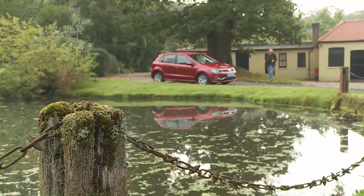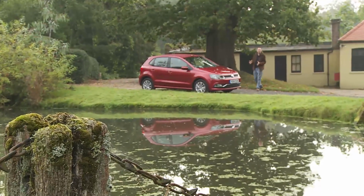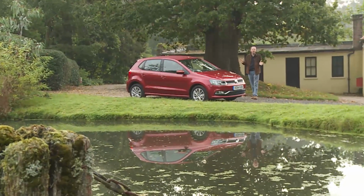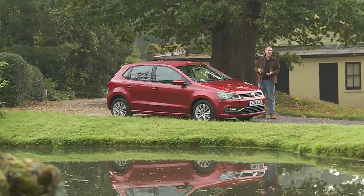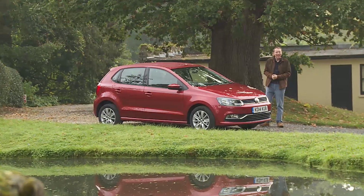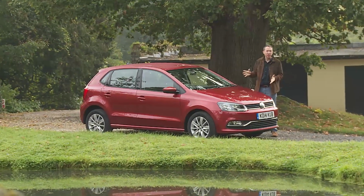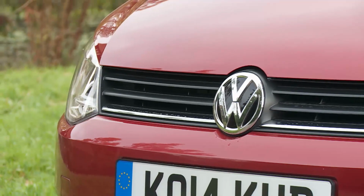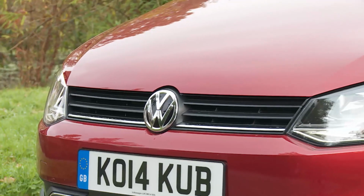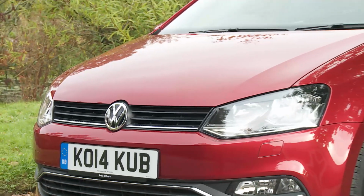Supermini fashions can come and go, but one model seems to remain impervious to fickle fancy. The Volkswagen Polo is somehow above all of that, and if you buy one, you'll probably think yourself to be so too. Over 14 million Polos have been sold since the car first went on sale back in 1975.